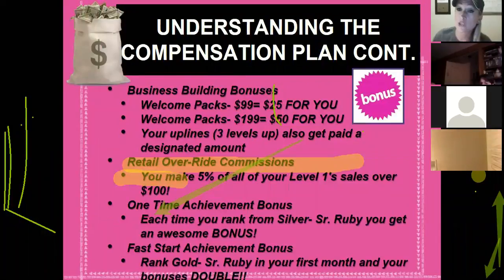Business building bonuses. When you sign somebody up as an ambassador and they purchase a welcome pack, let's say a $99 welcome pack, you're going to get a $25 bonus. What's really cool is Plexus pays us 5 times a month. These business building bonuses are paid to us weekly. They pay us every Friday.